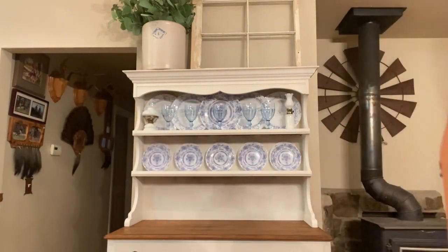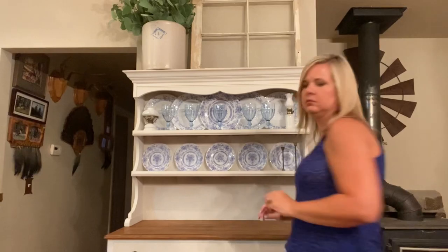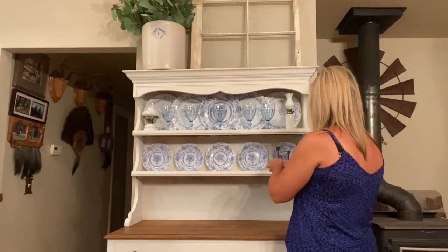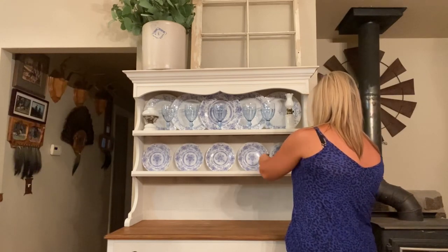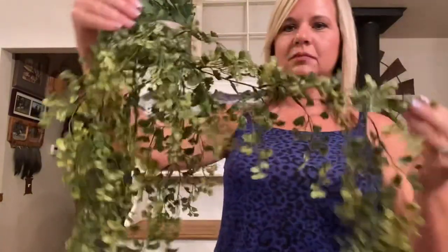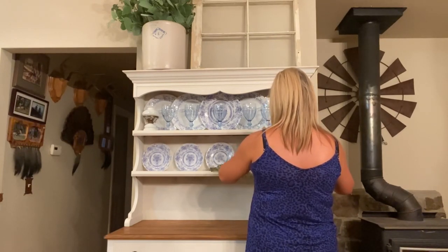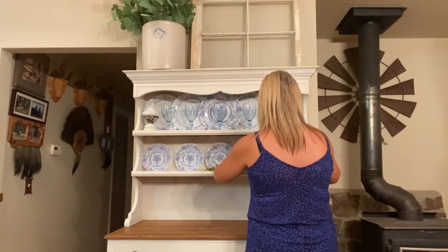Now I'm adding in the set of five brass candlesticks that I got from the recycling center as well. I believe that this greenery came from Hobby Lobby, but I had purchased it quite some time ago. Again, when I am decorating, changing things out, I like to shop my house. I don't go out and buy a bunch of new items typically. I just see what I have and rearrange things.